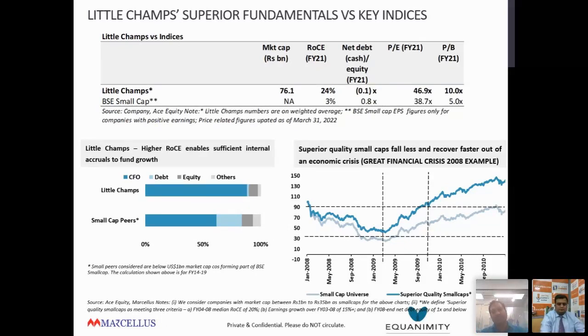And second is basically the capital allocation. These companies keep on finding new avenues of growth, and that has contributed significantly to their earnings growth. So FY16 to 21, 21% earnings growth compared to 7-8% for the broader small cap space. And look at the ROC differential. ROC for these companies in FY21 was 24%, whereas BSE small cap is actually not even close.